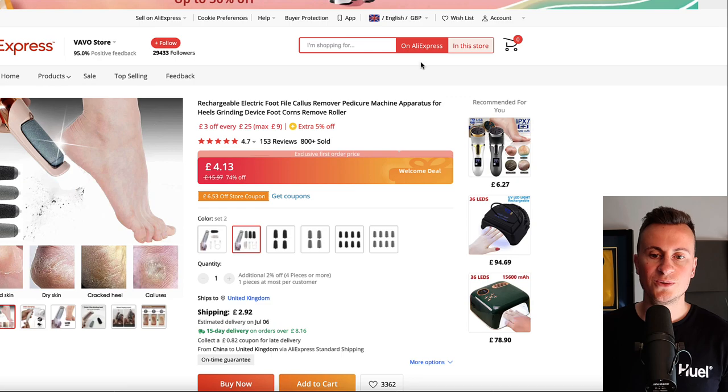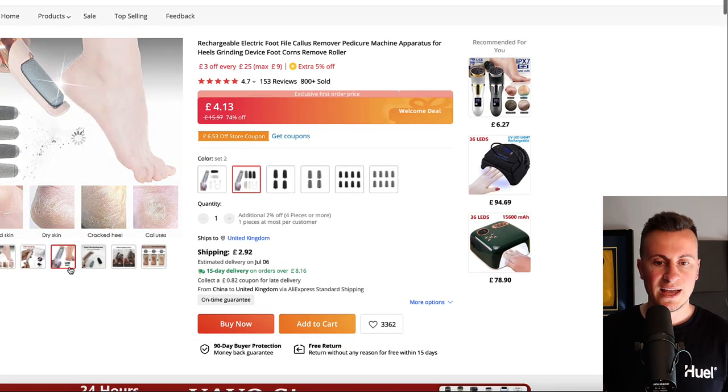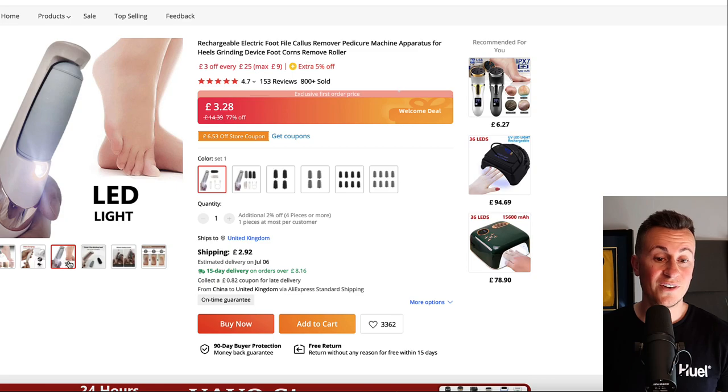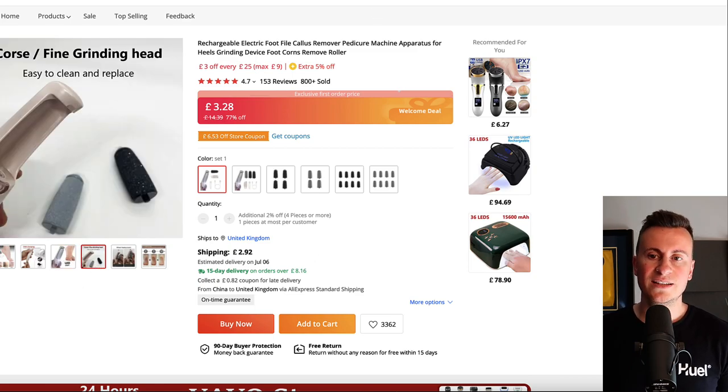If we jump onto AliExpress, we can see an identical product. Let's just check the different variants. So a set of one for £3.28 plus £3 shipping. So looking at £5 or £6 delivered. They're selling it for £32, which leaves a pretty decent profit margin of in and around £25.